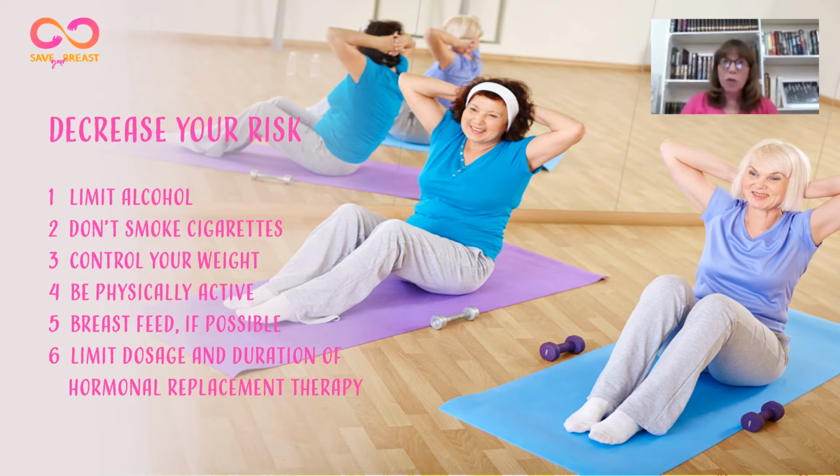And you need to control your weight. For women, being overweight or obese after menopause increases the risk of breast cancer. Having more fat tissue can increase your chance of getting breast cancer by raising estrogen levels. Estrogen is stored in our fat. Also, women who are overweight tend to have higher levels of insulin. And insulin happens to be a potent hormone that activates many pathways that drive aggressive breast cancer biology.